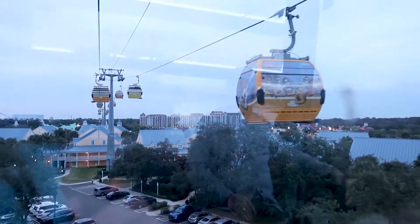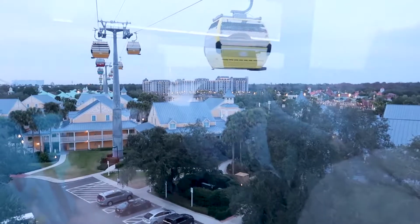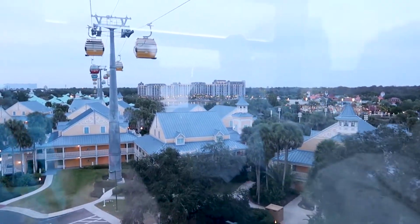Welcome aboard, Islanders. You are on the Disney Skyliner at Disney's Caribbean Beach Resort. We're flying to Disney's Riviera Resort with continuing flights to Epcot.